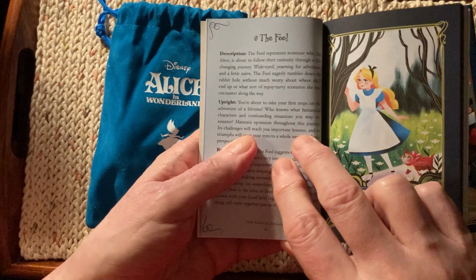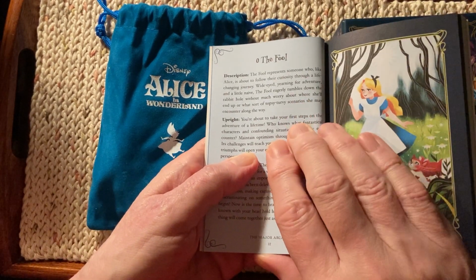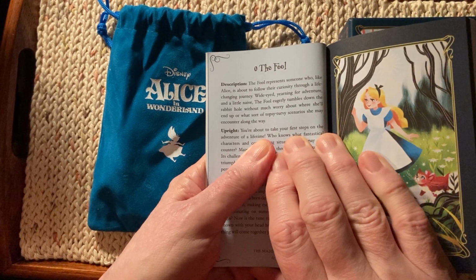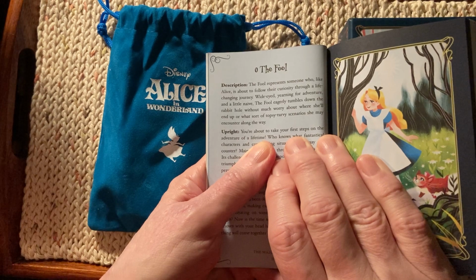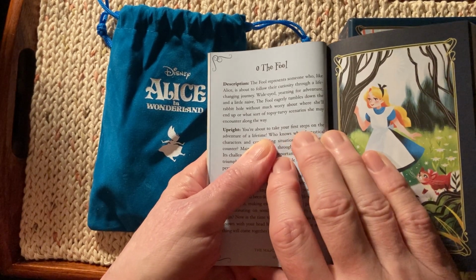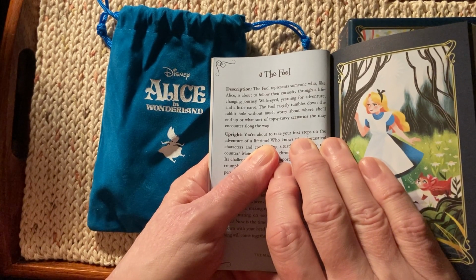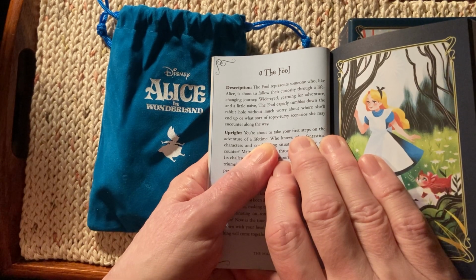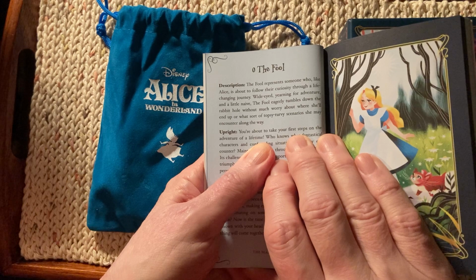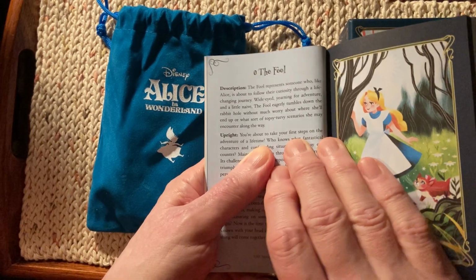The Fool card. Description: the Fool represents someone who, like Alice, is about to follow their curiosity through a life-changing journey, wide-eyed, yearning for adventure, and a little naive. The Fool eagerly tumbles down the rabbit hole without much worry about where she'll end up or what sort of topsy-turvy scenarios she may encounter along the way.